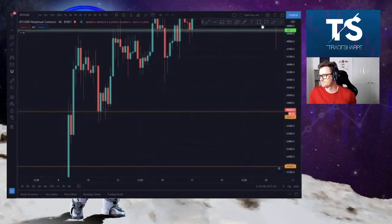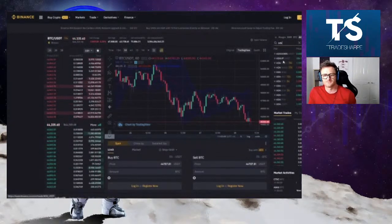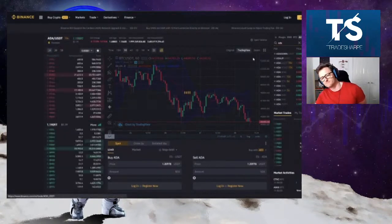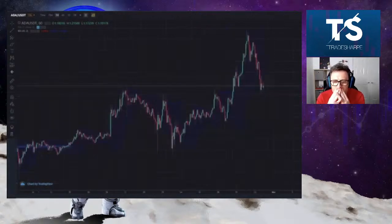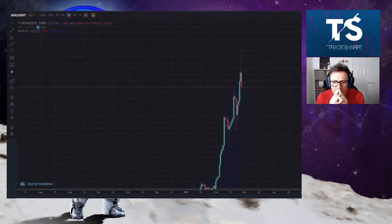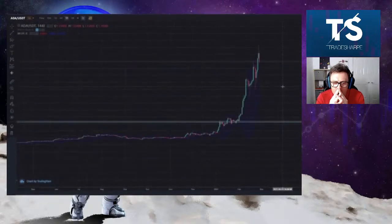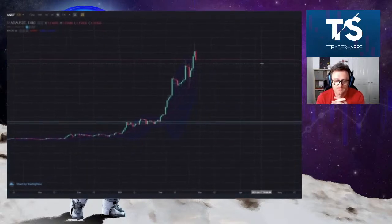We'll have a look at Cardano now. Go on Binance, have a look at it. So in terms of a higher time frame like a daily, the daily looks pretty good, to be honest, right? And it's taking the dump with Bitcoin. It looks quite similar to Bitcoin.